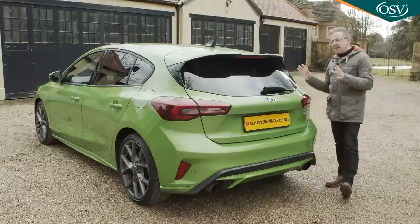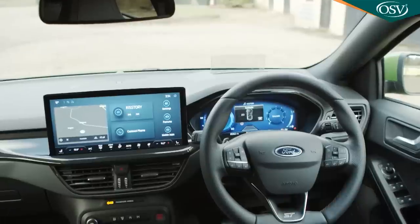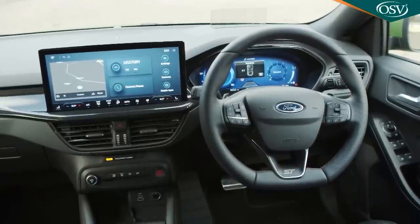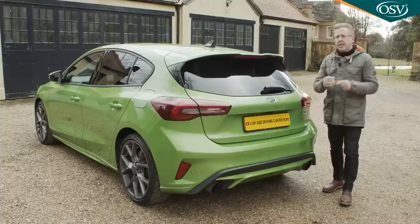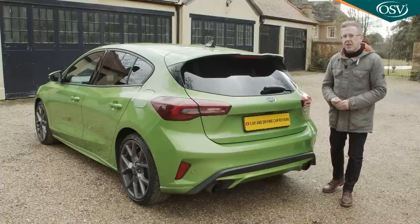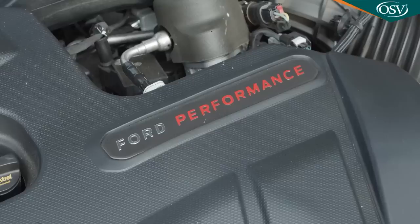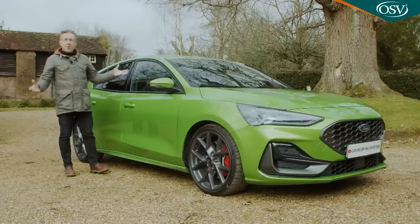It's still not perfect, of course. Some might feel the looks are a little on the subtle side. And even though the interior has been vastly improved, you still wouldn't think you were in a car from a premium brand. Plus, it would have been nice if Ford had been a touch less ambitious with its pricing. And we don't really understand why the crucial performance pack isn't standardised. These things apart, though, there's little else to criticise here.